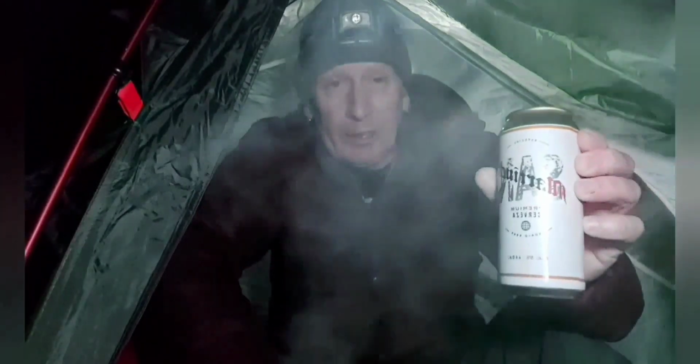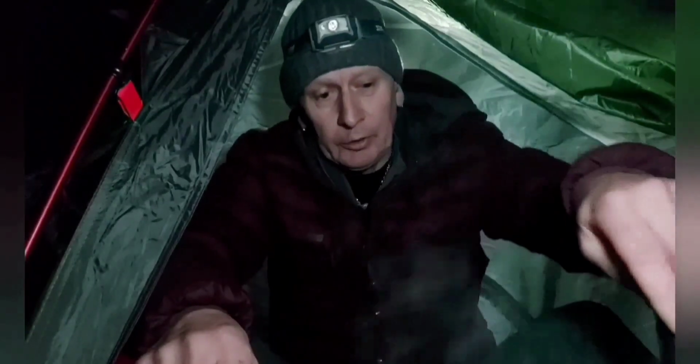And yes, I did bring a beer. What I brought was that. Basically, it's a German beer from Lidl, and it looks like it's trying to represent San Miguel, but it tastes not bad. So that's my choice of beverage for tonight. And I've only brought out one can of beer because I very rarely drink when I come out camping. I just come out here to relax and enjoy the environment.